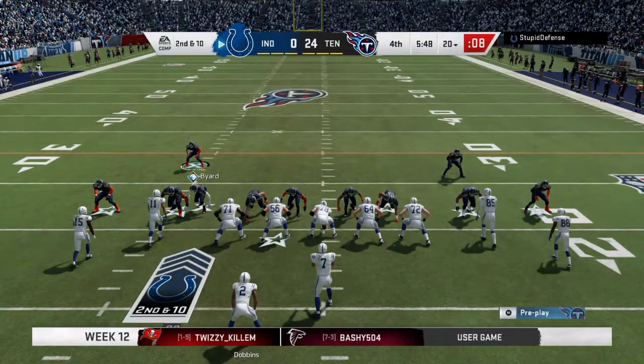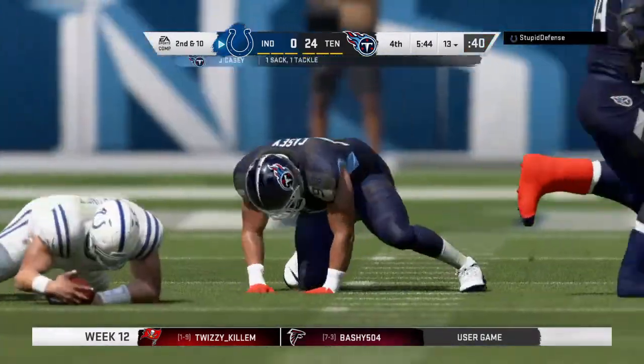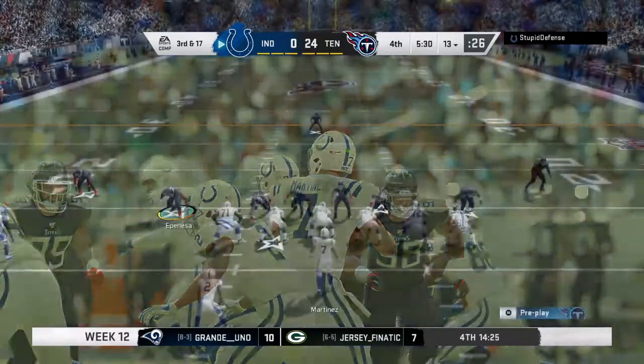Martinez now throwing again on 2nd and 10. Nowhere to escape, and he goes down. Jarrell Casey able to record his 5th sack of the season.